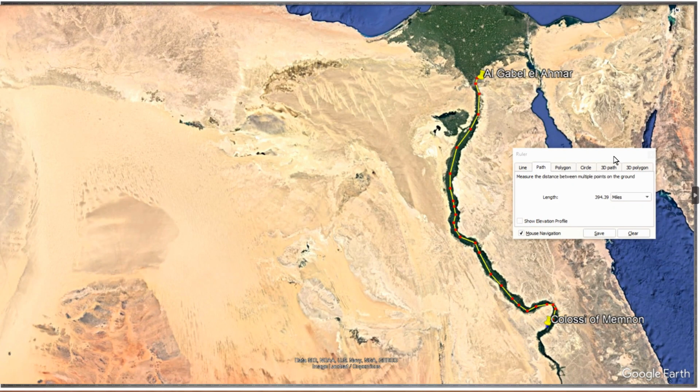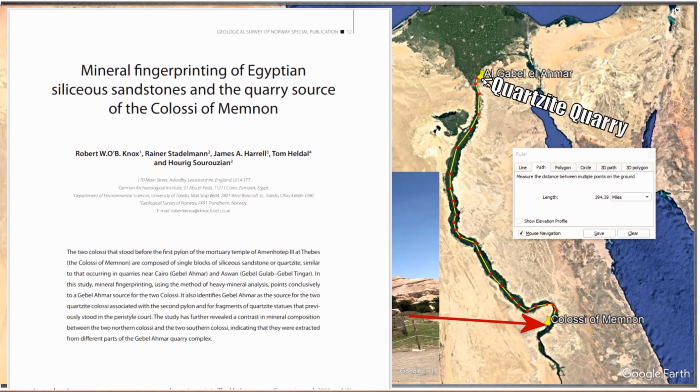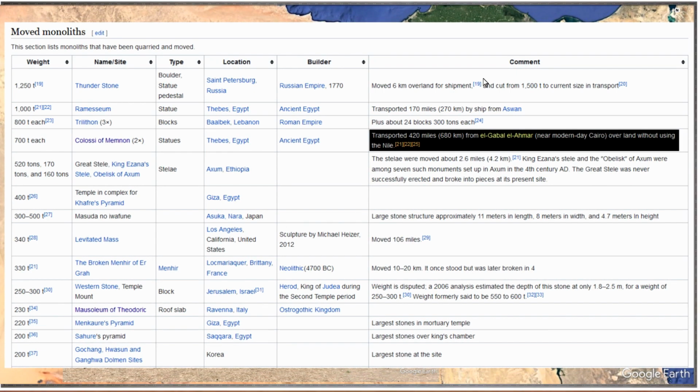Alright, but the El Gebel El Ahmar quarry, just south of Cairo, is where the stone came from, and that's on the east bank, and the colossi are on the west bank, so they had to have crossed the river. Now some people will say, oh, they didn't have the boats back then. Well, anyways, they had to cross the river.